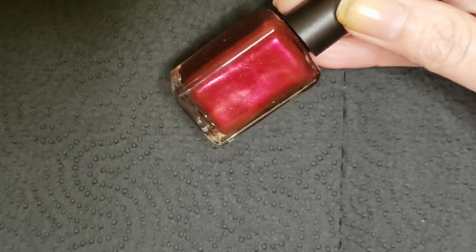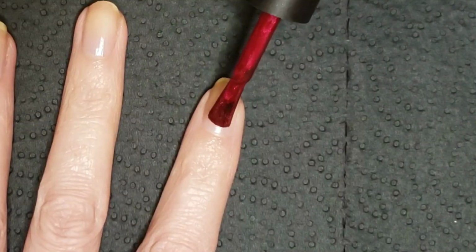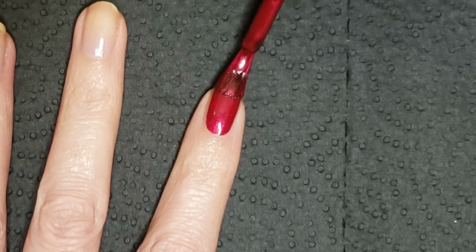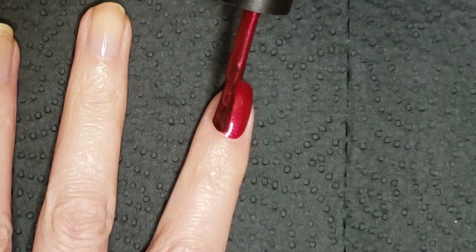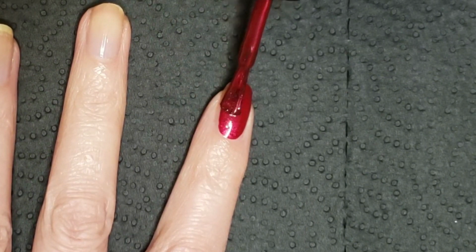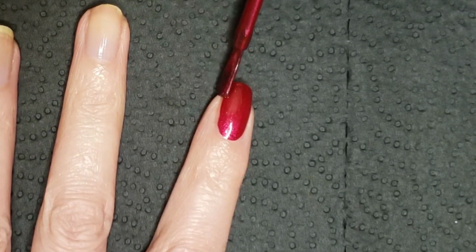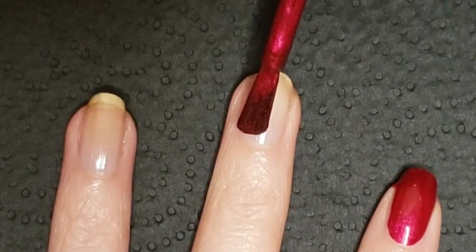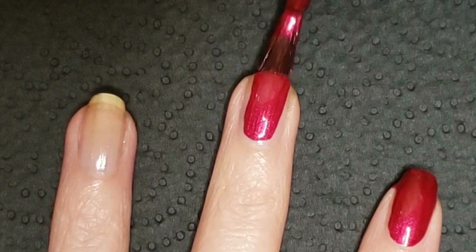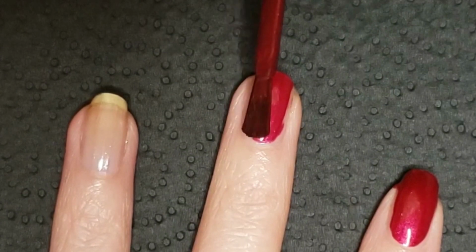So let's get started with the swatching. The first one is Garnet. It's described as a red metallic nail polish with a warm golden glow. This has great coverage right on the first coat. It goes on nice and smooth, and you can see the warm golden glow as it's described on the website quite well.